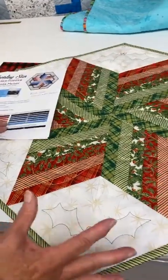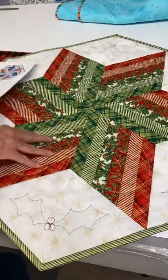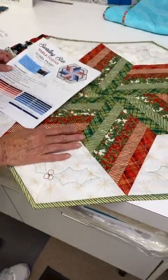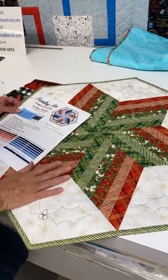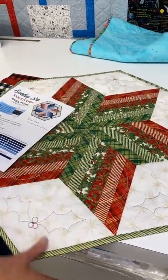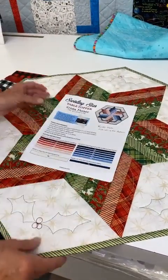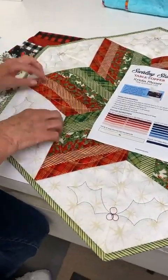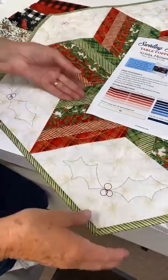So if you need a quick project, you'd have to get the smallest amount, either an 1/8 of a yard or fat quarters, and you're going to have leftovers. If you use fat quarters, you're going to have a ton of leftovers. So if you've got 1/8 of a yard of 3 reds and 3 greens, you might have these at home.